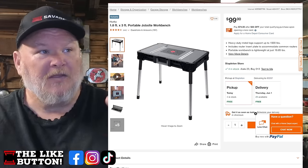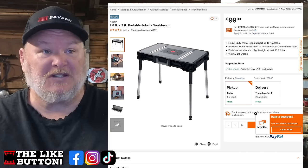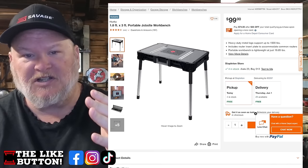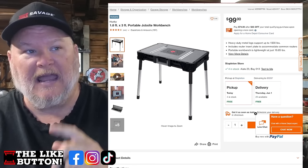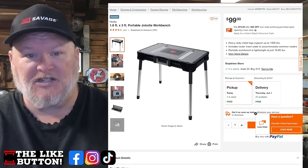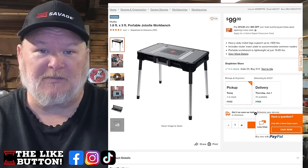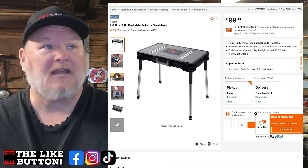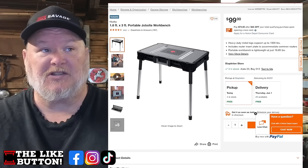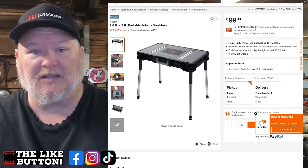The Husky here, 1.8 foot by 3 foot table, good size work surface. I've seen it in stores, all right? But I'll be honest, and I'm probably just being biased here, I took one look at that tabletop and it looks like it's supposed to have a router lift in there, and that just gave me the heebie-jeebies with these little spindly legs. Maybe I'm just too attached to my fingers. But for $100, I would get the DeWalt. If I only had $100, I'd get the DeWalt over this. I really would. And if you get $20 more, I would get the Tough built.